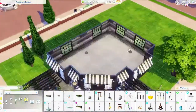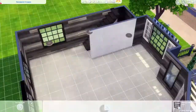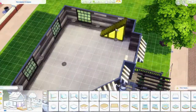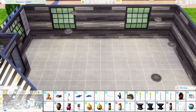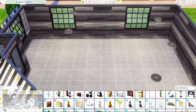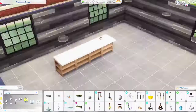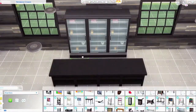But yeah, so for the build, I love this idea of having that little open patio area with the tables and chairs so your Sims can sit out there. This is kind of like my dream bakery, and I would definitely want a space like that as well. I can even put a coffee machine in here. I don't know if your Sims can actually buy coffee in this store, but I like the idea of being able to have coffee and pastries. So that's what I was thinking. And I did put an apartment above this bakery as well.